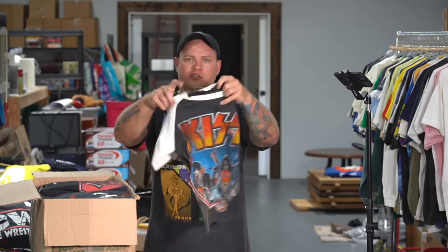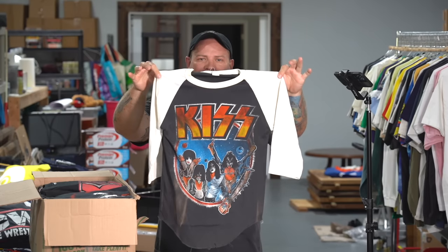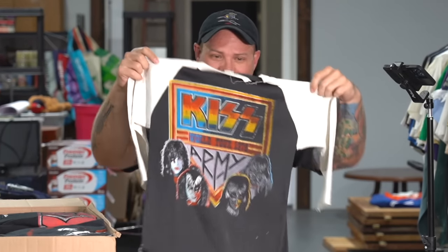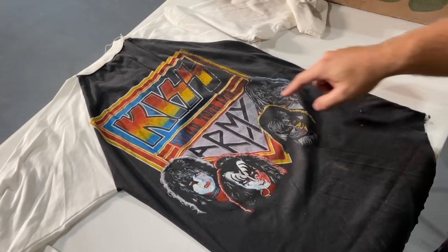We've got a vintage Kiss piece. This is 1979. 1979 Kiss. Wow. Some of these are like museum pieces, in my opinion. Look at that, dated 1979.